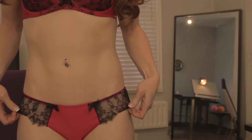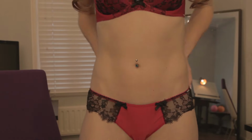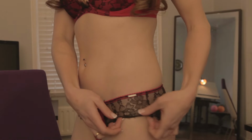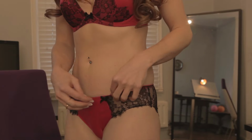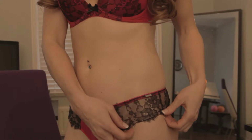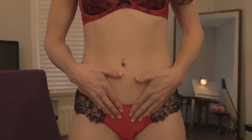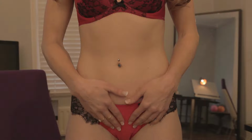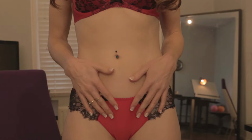Now, the bottoms are also from Boux Avenue. I've decided to go for the little sort of Frenchies. Now, again, they've got that same lacy detail here. I find lace really, really flattering. So if you really, really want to flatter your curves, or lack of, then lace is definitely something to look out for. And just here, it's really, really lovely because it's so silky soft. So you can really, really feel like a woman. I love silky things against my skin as well.